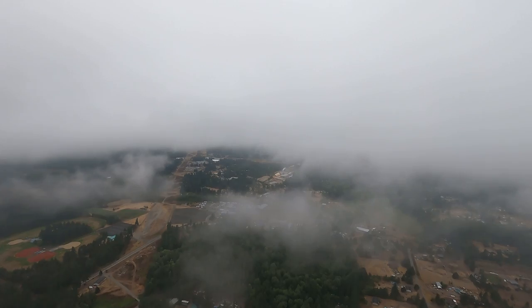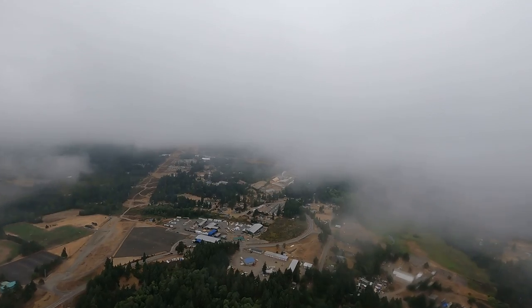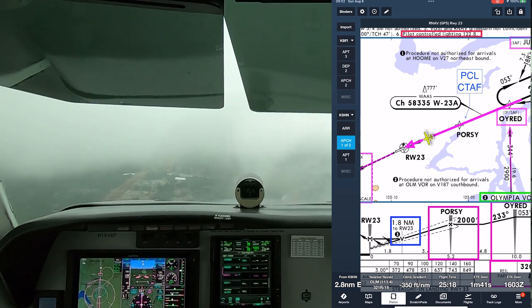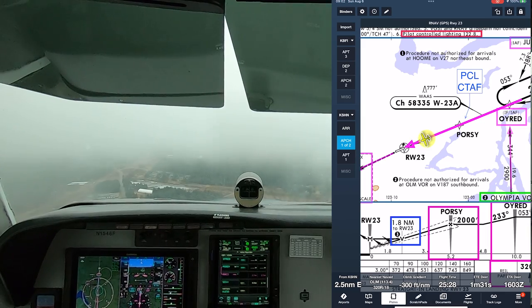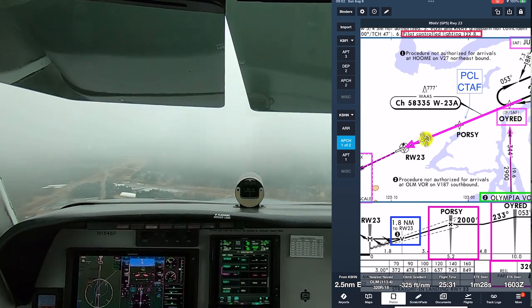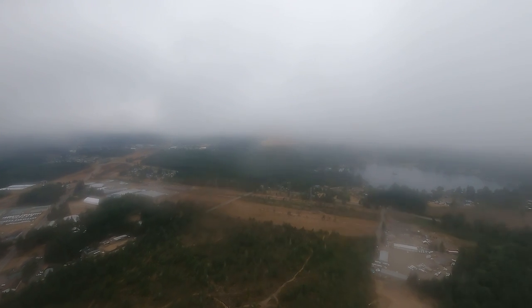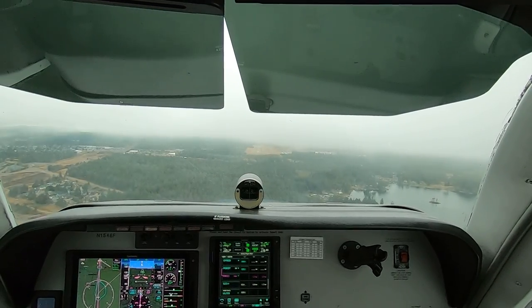2 mile final runway 23. 2.5 miles to the runway. Shelton Sanderson, traffic Bonanza 4-6 Foxtrot, 2 mile final, low approach runway 23. Okay, runway's coming into sight, sight at about 1.5 miles. We're in the groove.